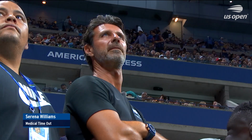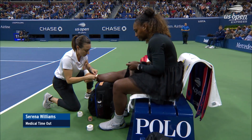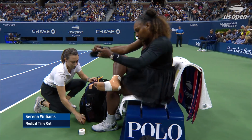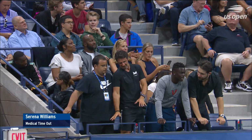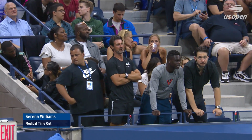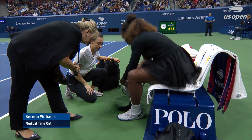Camp looking on and have no more answers than any of the rest of us do, just what they see there. A lot of crew and the rest of Serena's team just watching, and they're not allowed to talk to their player, so they're pretty much seeing what we're seeing. And you can definitely see the concern.